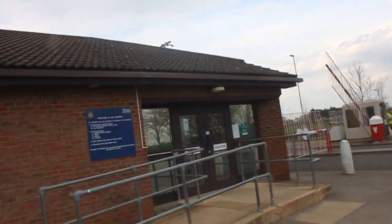That is absolutely psychopathic. But we have got a visitor's entrance here. I don't know if there's any goodies to look at inside. No, absolutely not. Nothing to really see inside.